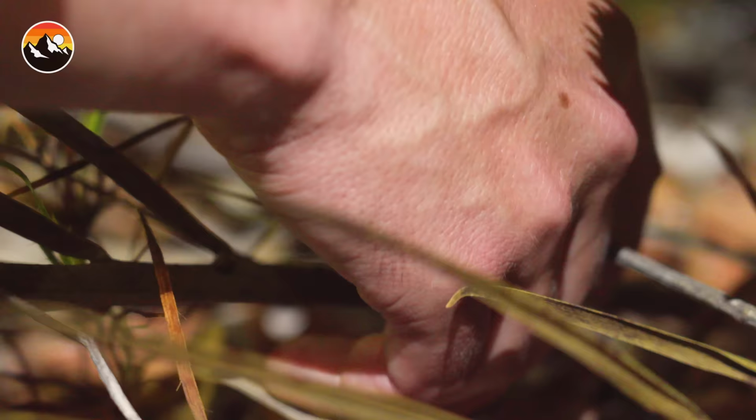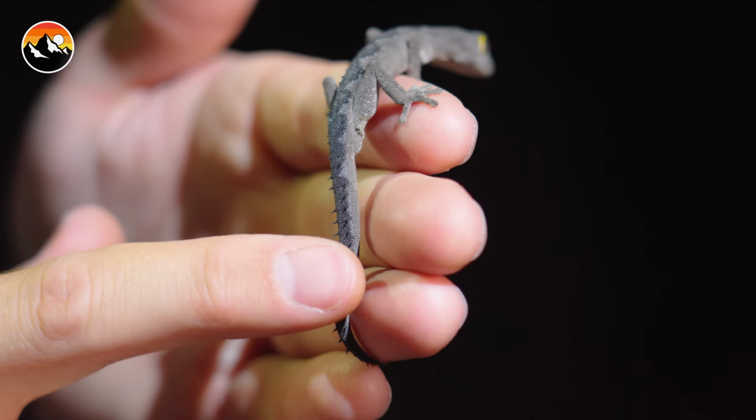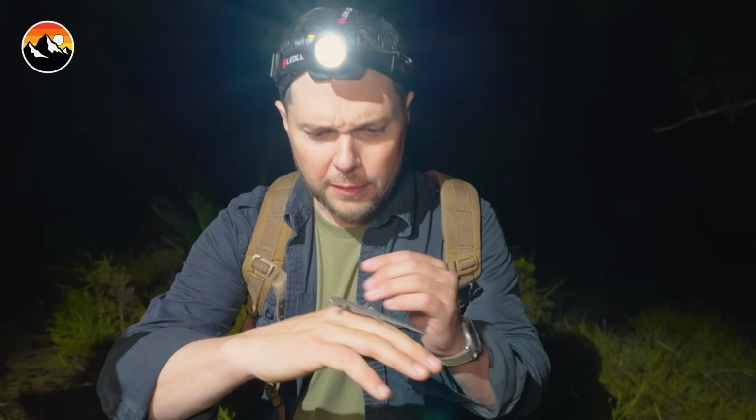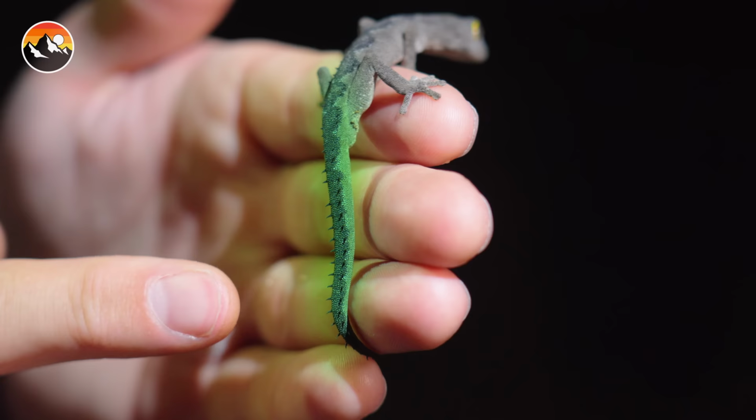All right, so what you're looking at there is a spiny tail gecko named for the spines on the tail, which are actually just modified scales, and they're soft. They're not sharp at all. Now these geckos have a pretty unique defense mechanism where they're able to actually secrete a chemical mixture from their tails. They like whip it at the predators trying to eat them, and it doesn't taste very good.